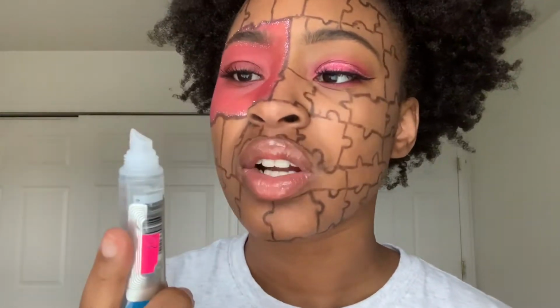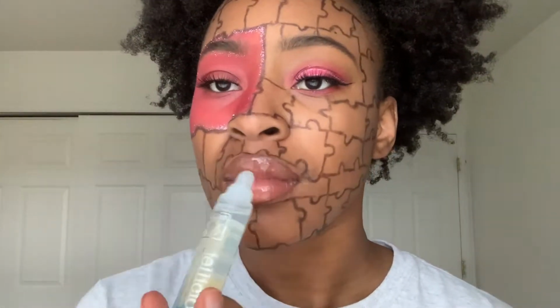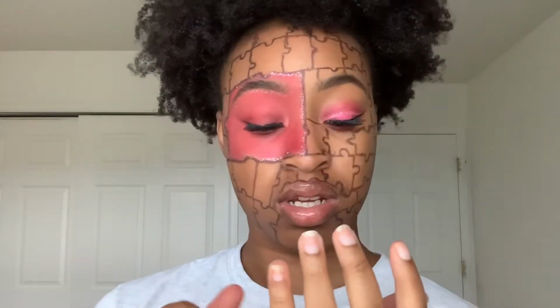I actually like this little applicator because I can go around my lips like this without getting too much gloss on it. It's $2.99, so basically $3. And I got this at the beauty store. It's really cute. I got another one too. This is the finished look.